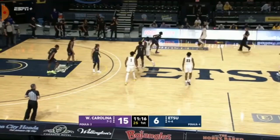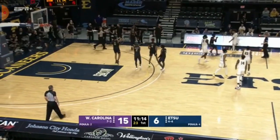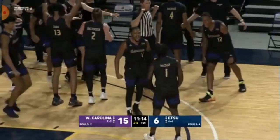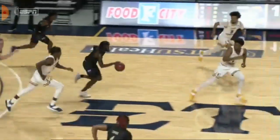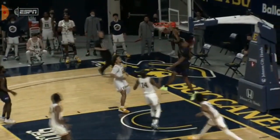Jason Shea may have to use a timeout. And that's exactly what's going to happen. It's been 24 years since Western Carolina has won in Johnson City. They've got their sights set on ending that streak today, and they're off to a good start. 15-6 Catamounts here on ESPN+.